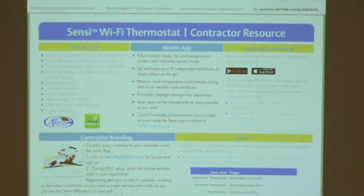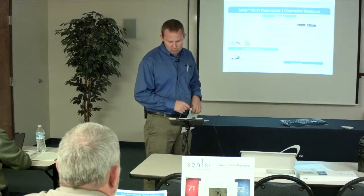So we have a thermostat overview, which you can see in the upper left corner, which we've kind of done. That should have everything you need there. An overview of the mobile app, the getting connected. So the app is free. You just go to the App Store or the Google Play Store. You'd want to download this app.